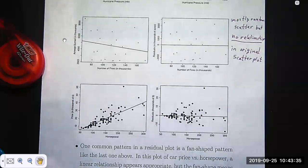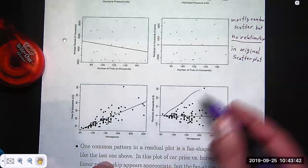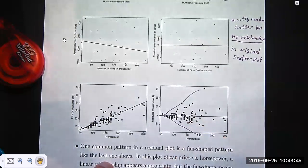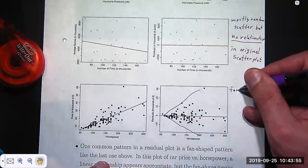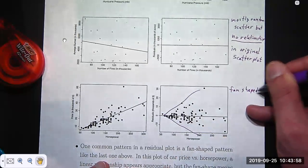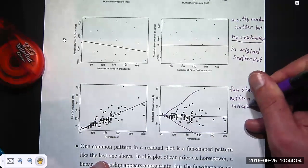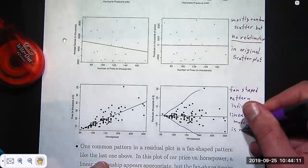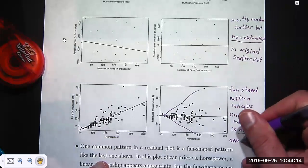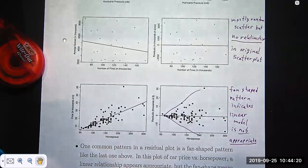So here we've got the residual plot. You see they're all clumped together here, and then they kind of fan out like that. That's a bad sign. So that means that the linear model is not appropriate. Fan-shaped pattern indicates linear model is not appropriate. All right.